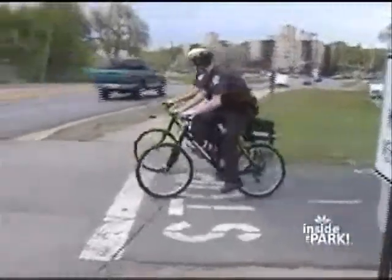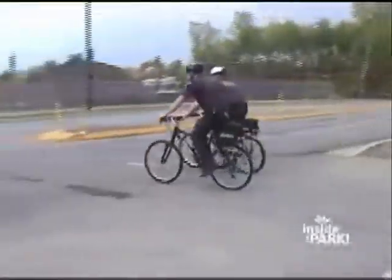Let's move on to bike safety in the park with Officer Dallas Williams and Three Rivers Park Officer Danny McCullough.